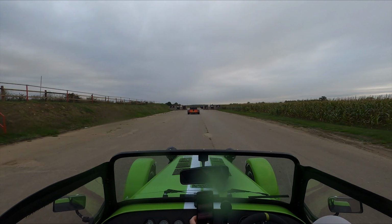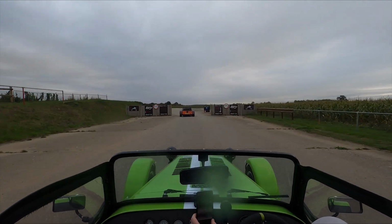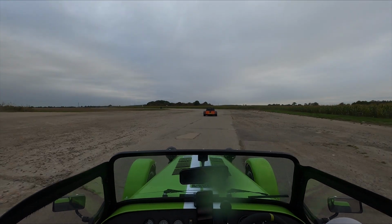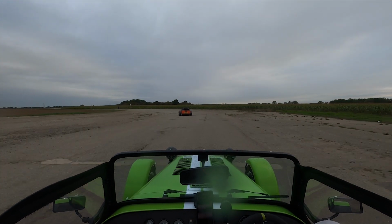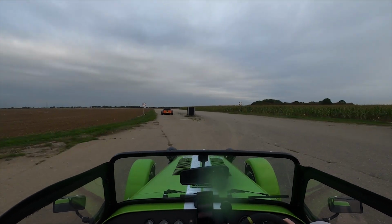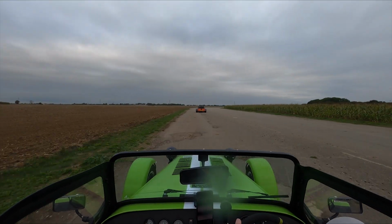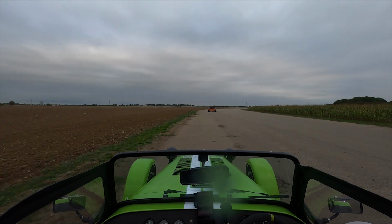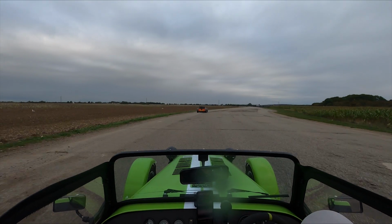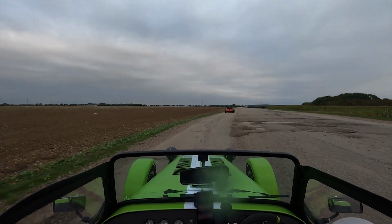So this was a novice day, and this is only my second track day. Being in the novice group, I think it's right for me at the moment, or definitely for this track day. When we first got here, I had a bit of a chat with the owners that were already here, and then we had a briefing before going out.